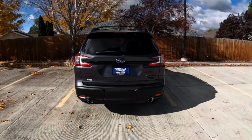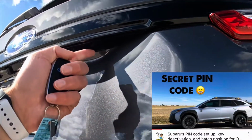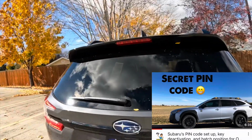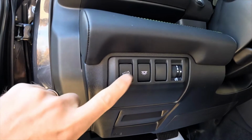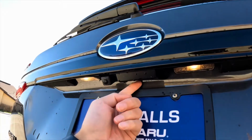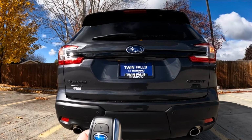And when you're back here, you should know a couple key features. There is the PIN code. I have a video on how to set that. You can actually get into your Ascent or any Subaru with the PIN code without having your keys on you. Otherwise, there's 4 ways to get into it. Push the button that's on the dashboard. Climb through the back seats. Push the button that's underneath the Subaru emblem back here. Or use the remote for the power liftgate that you paid for.